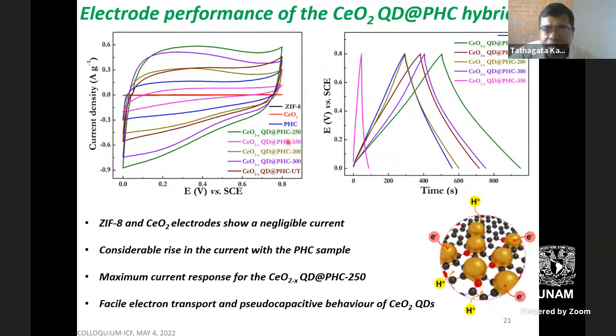So we did a heat treatment at different temperatures, and we observed that the cerium oxide quantum dots dispersed on the hollow carbon, which are synthesized at 250 degrees centigrade, this green cyclic voltammogram gives us the maximum capacitance. And at the same time, in this charge discharge plot, as you can see on the right hand side, this shows a maximum discharge time. So this material, in comparison with the other materials, has better charge storage properties.